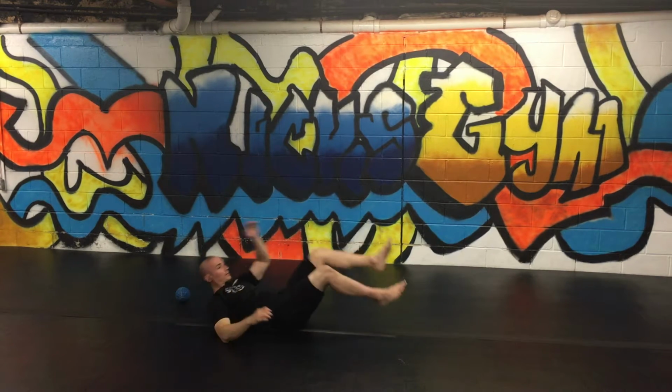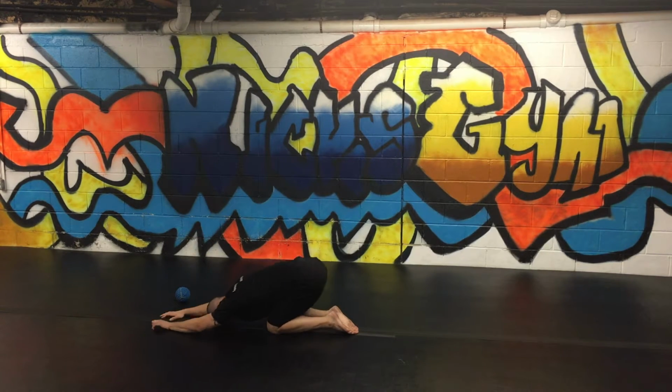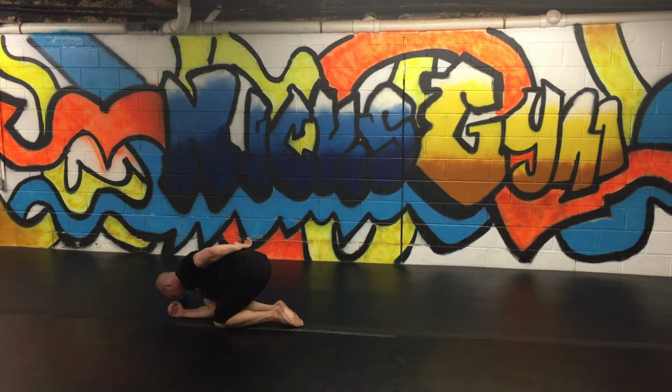All right, I'm going to retest. Sit back. Getting there. No pain, but still quite a bit of difference. All right, so now I want to do a little bit of work actually just on trying to get some rotation through the thoracic spine.